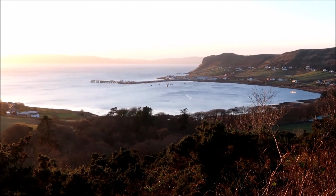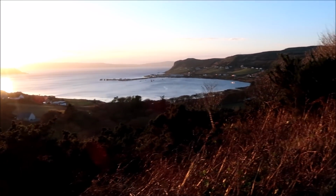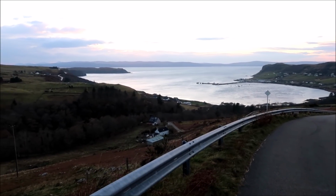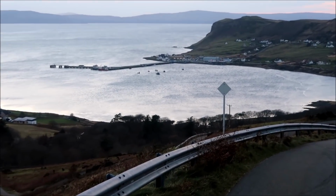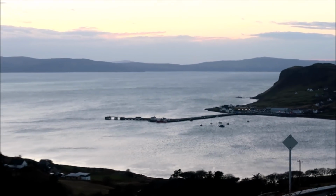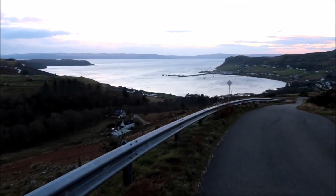We're overlooking Uig Bay on a walk in the late afternoon sun. And we're just walking back towards the bay, and the sun is setting. And our motorhome is right down there somewhere. And the wind is a-howling and blowing from behind us. We're going to keep walking, see if we can catch the little supermarket before it closes.